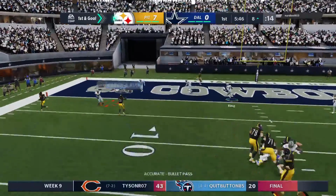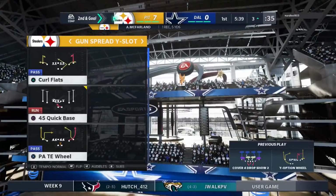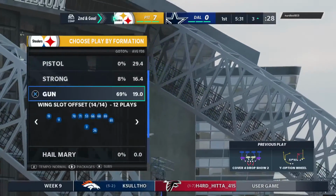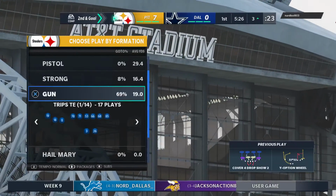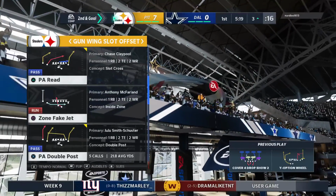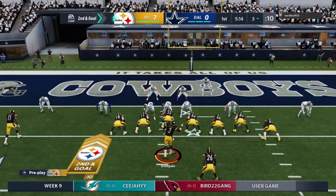Now a shotgun snap as they'll look to throw. His pass caught at the 4. And he'll be brought down here at the 3-yard line. That'll bring up 2nd and goal after the gain of 5. Brings up 2nd and goal at the Cowboys' 3-yard line. So the ball position now at the 3. Here's 2nd and goal.